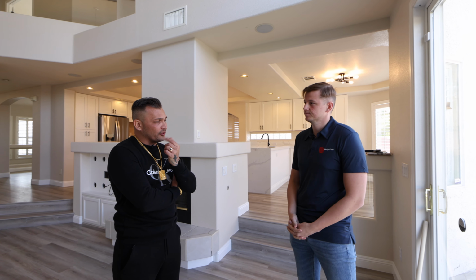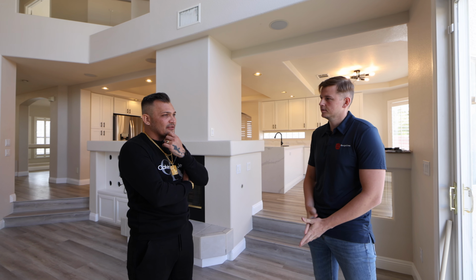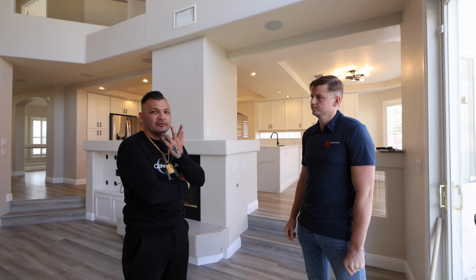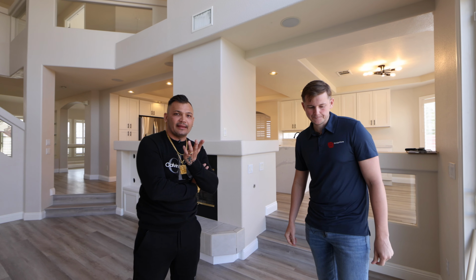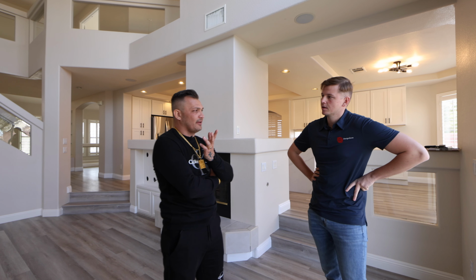Now, how backed up are you guys right now? About 2 to 3 months. 2 to 3 months? Yes. So that's probably like that throughout the whole valley. What I'm seeing is that just to even get in for landscaping, it took me like 8 months to get in. So you're saying you're booked out like 3 months in advance? Is that what you're saying?